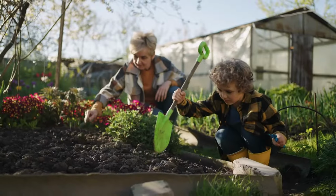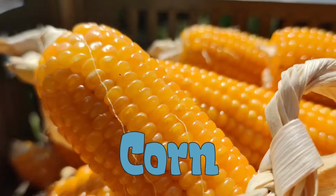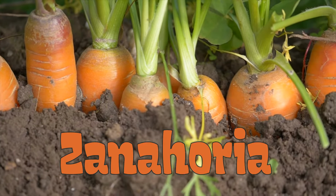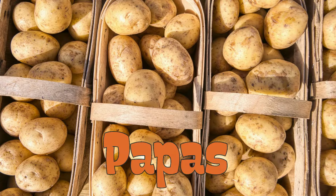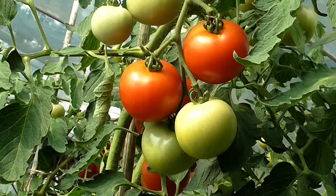Yay! Do you know what a granja is for? What a farm is for? It's to grow food and animals. So we already met some animals that live on a granja. What kind of food grows on a granja? Corn, maíz, carrots, zanahoria, lettuce, lechuga, potatoes, papas, tomatoes, tomates. Those are all foods that are grown on a granja.